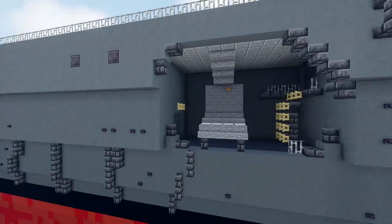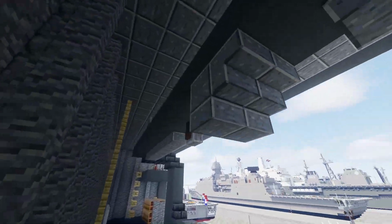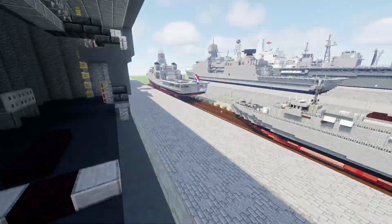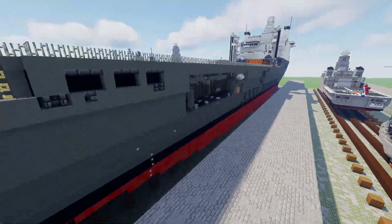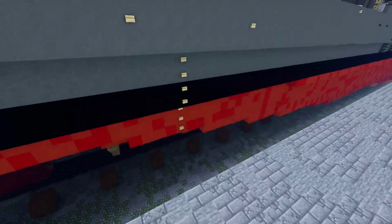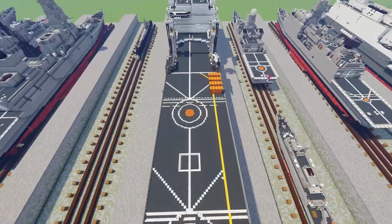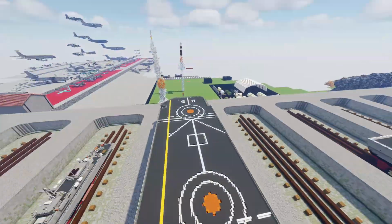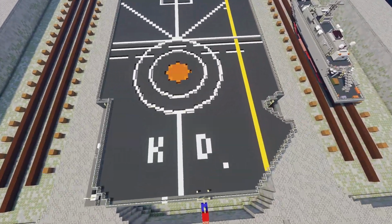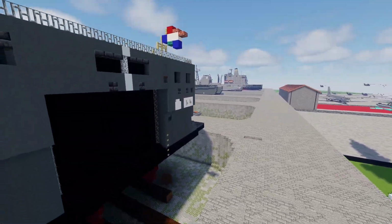And there's these side panels like that. I don't know. I guess you could just chill here. Okay, this is a place probably to load up from a port or something. And then there's so many water lines, like the measurement numbers. And yeah. On top we have the helipads. You can put helicopters over here. And in the back it says KD. And there's the Dutch flag right there.